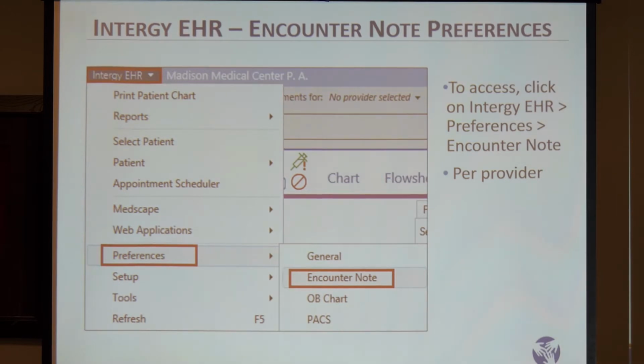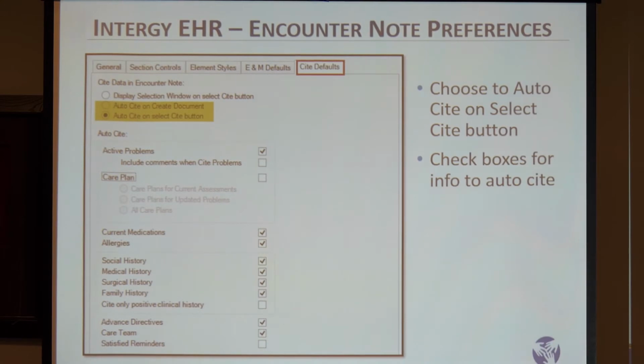So there are some other preferences too. We were just looking at a couple under general, but if you look here, there are some additional encounter note preferences that the system also has available to the providers. This is largely the one that impacts them the most.